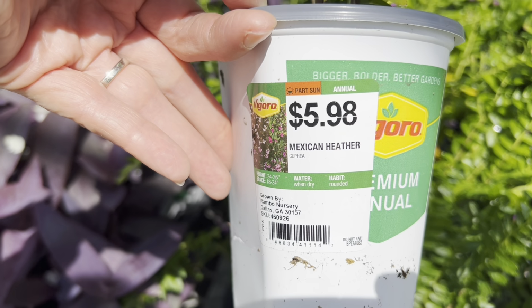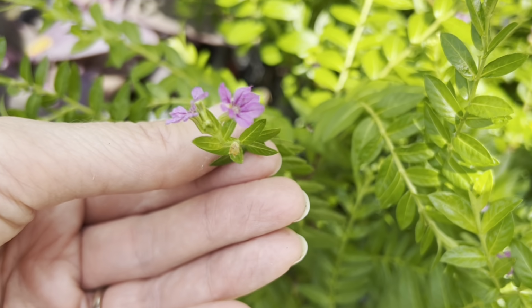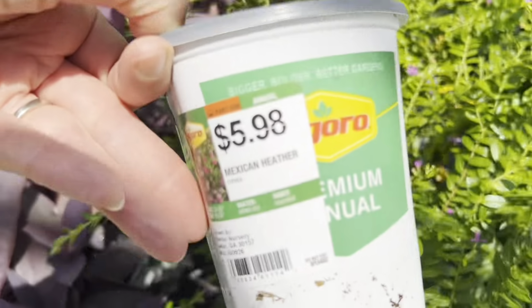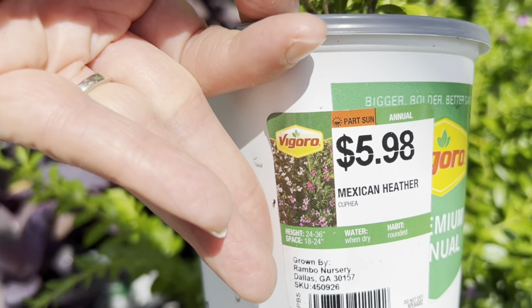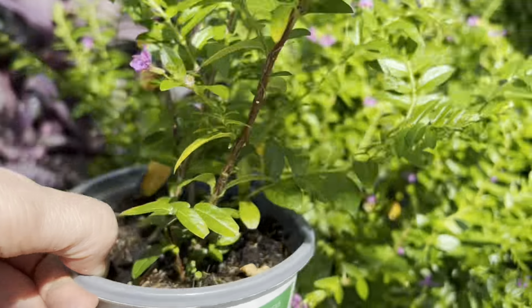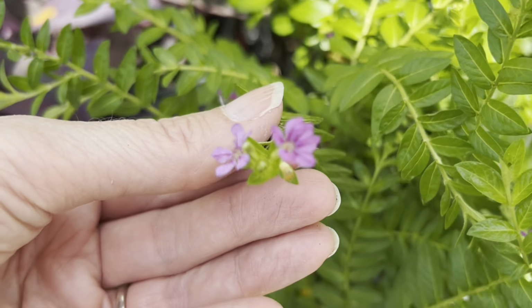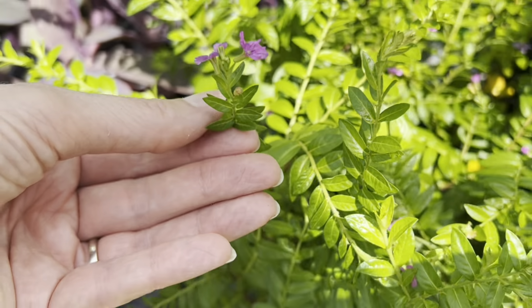Mexican heather is a lower growing plant that tolerates high heat and humidity. I love these tiny purple little flowers, and the growth pattern of the leaves actually remind me a bit of ferns. This is recommended for part sun on the label. However, I have seen it recommended for full sun to light shade as well, and it attracts pollinators.